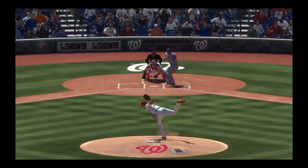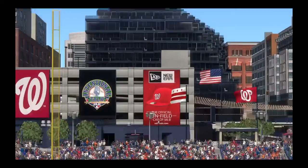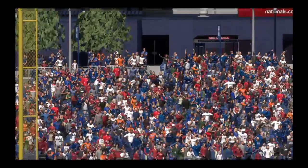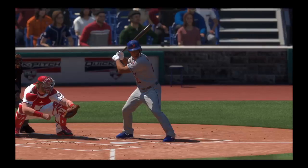Great swing right there. Sometimes you just see that ball pop out of that pitcher's hand just a little bit different than that fastball, and he was able to stay back, keep his front shoulder locked, and take that off-speed pitch deep.